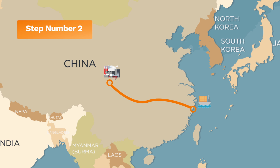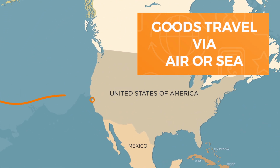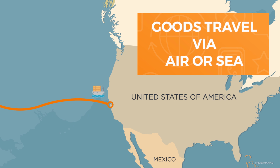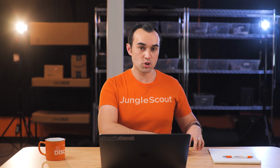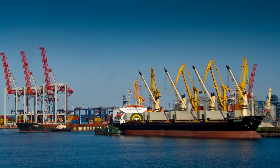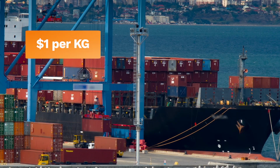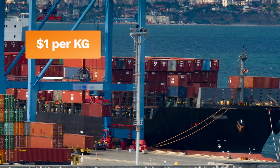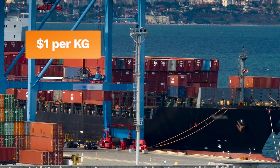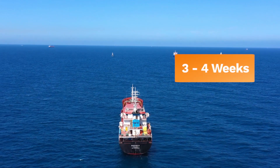Step number two, your goods will then be transported to Amazon via air or sea. Some notes regarding these two options. When it comes to sea, this is the more typical option as it's much cheaper. It'll cost you roughly $1 per kilo though this number does vary because the cost has more to do with the volume or the space that it takes up rather than the weight. It usually takes 3 to 4 weeks for sea shipping, so it takes a little bit longer.